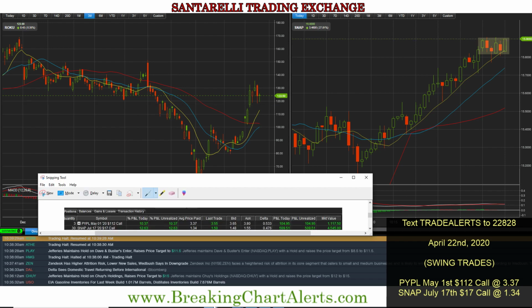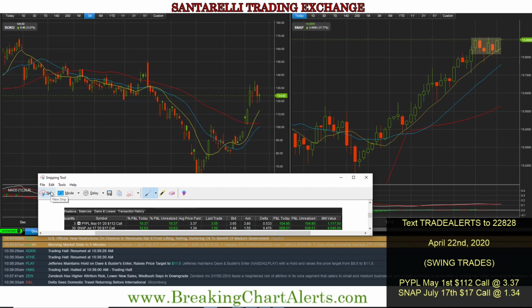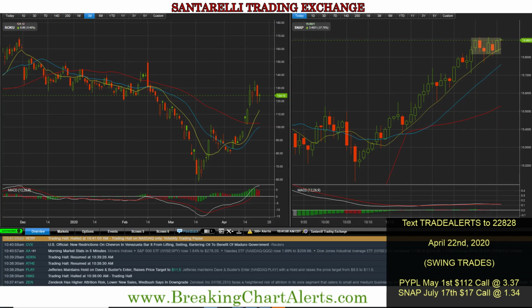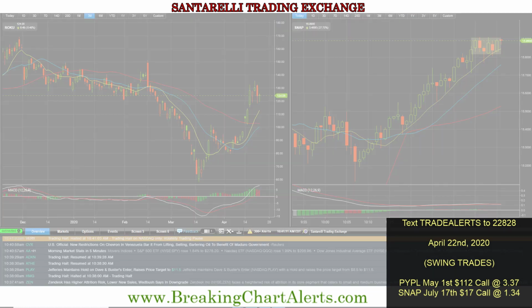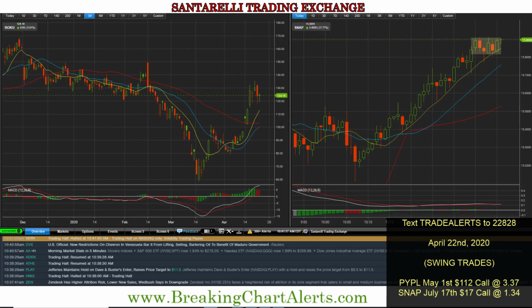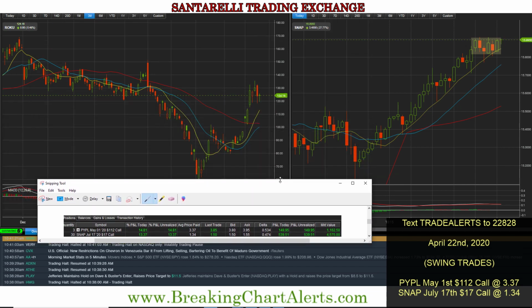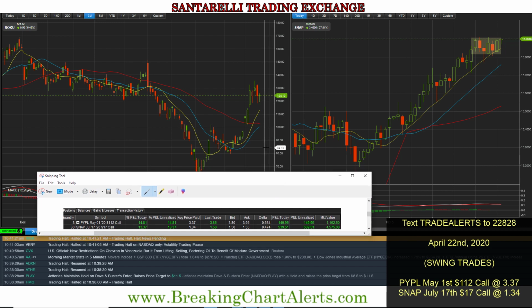Now, as you can see here, let me show you guys. Got big gains already here. $700 now on the 2 trades we're in today. Here's the 2 trades, PayPal and Snap. Not bad. There goes Snap again. PayPal's on the climb here as well. Let's see Snap break above that consolidation box there for that next big run.